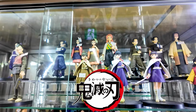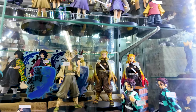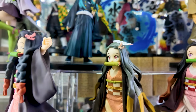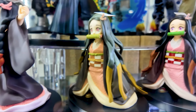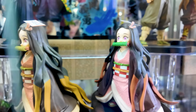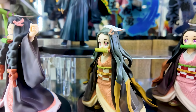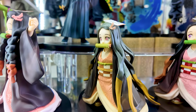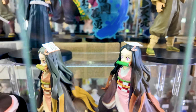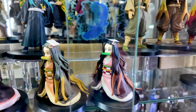We have about 3 shelves of Demon Slayer right here from different figures. This one looks really interesting. It catches my eye. We have Nezuko here, and then a similar Nezuko figure here, but she looks a little bit newer. This one looks older, the color's a little bit faded, and they have a different price range. I think it's really interesting to see how they're both together but have different price ranges depending on when they were sold and the year as well.